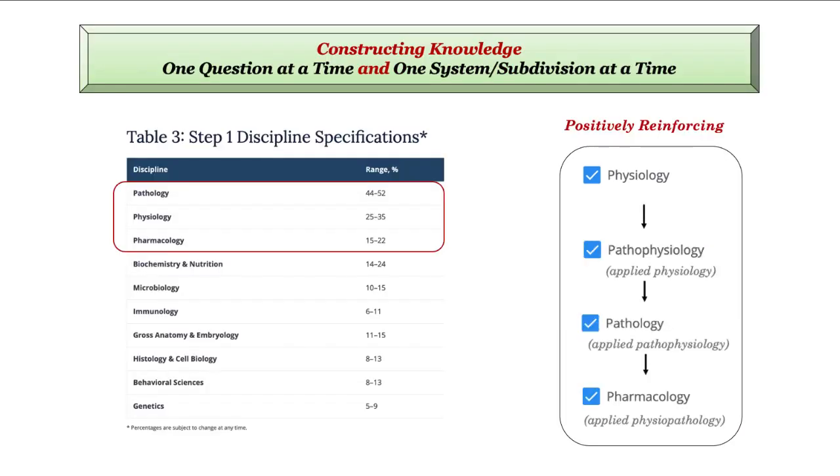Well, what do we have here? Could it be the question percentages from the USMLE? Look where the majority of your questions are coming from. Pathology, including pathophysiology, physiology, and pharmacology. Well, what a coincidence. If this is the bulk of the questions for Step 1, doesn't it make sense to get it right? Nailing these subjects will pay big dividends.